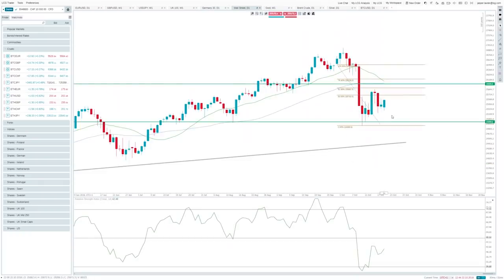So this is Wall Street, obviously the Dow. We haven't made any headway. This is the daily chart since that big rally out of the blocks, and we pulled back again, obviously.